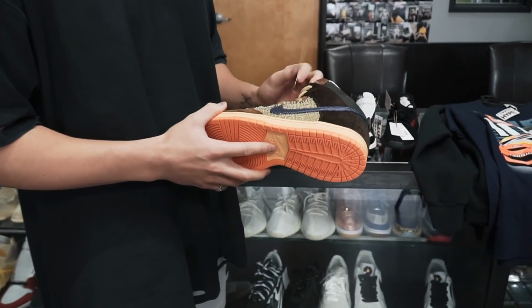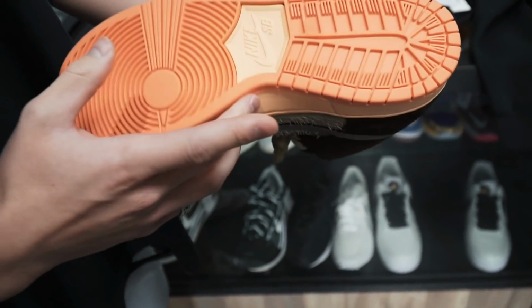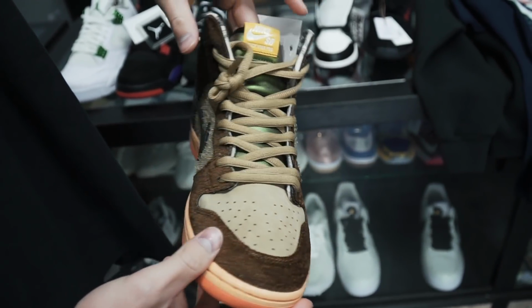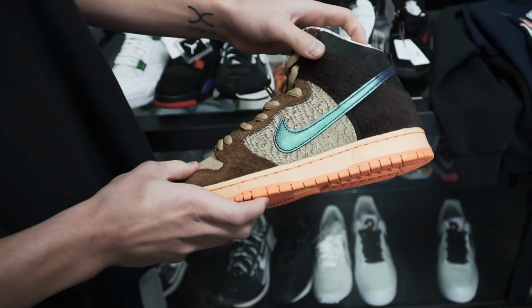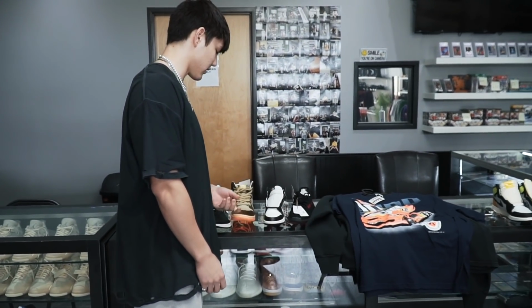I don't really like these. I think these are hideous. You guys can let me know. Brandon bought these yesterday. He probably got them for a good deal, which is why he bought them. But I don't know. I'm not a big fan of these. These are like the Duck Dunks or whatever they are.